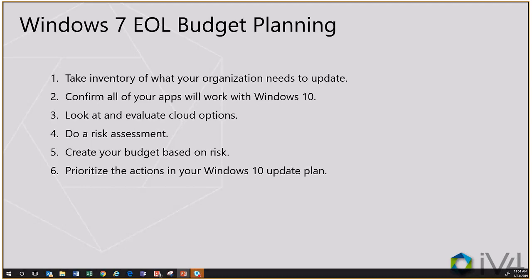There's about a 5% rate that Microsoft has defined of applications that do not work between Windows 7 and Windows 10, and they could be custom applications. So you have to really look closely within your organization, make sure you have a good inventory of all the apps that people are using, and understand where you are with the application lifecycle, and if you have support for it.